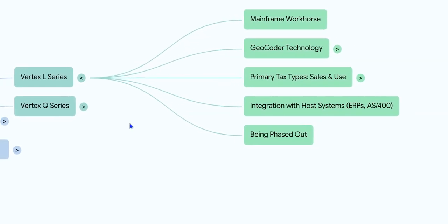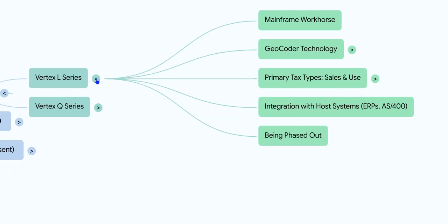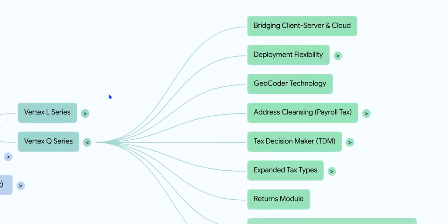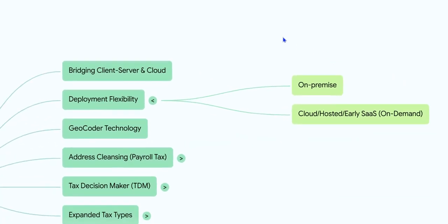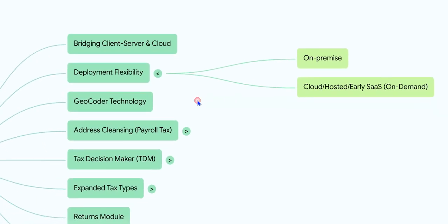But, as technology raced towards client server and eventually the cloud, the L series naturally started getting phased out as companies modernized. Which logically leads us to the Q series. This feels like that bridge, connecting the mainframe world to what came next. Designed for client server, but also dipping its toes into cloud. Exactly. Q series was built for those client-server environments that were taking over in the 90s and early 2000s. But the really forward-thinking part was the deployment flexibility. It wasn't just on-premise. They offered a cloud-based SaaS or hosted option too. That's pretty early for SaaS, wasn't it? Shows they were seeing that trend coming. Definitely. And they had the Vertex Payroll Tax Q Series on demand, which was a very clear example of embracing that SaaS delivery model early. Software accessed over the web, less for the customer's IT team to manage directly.